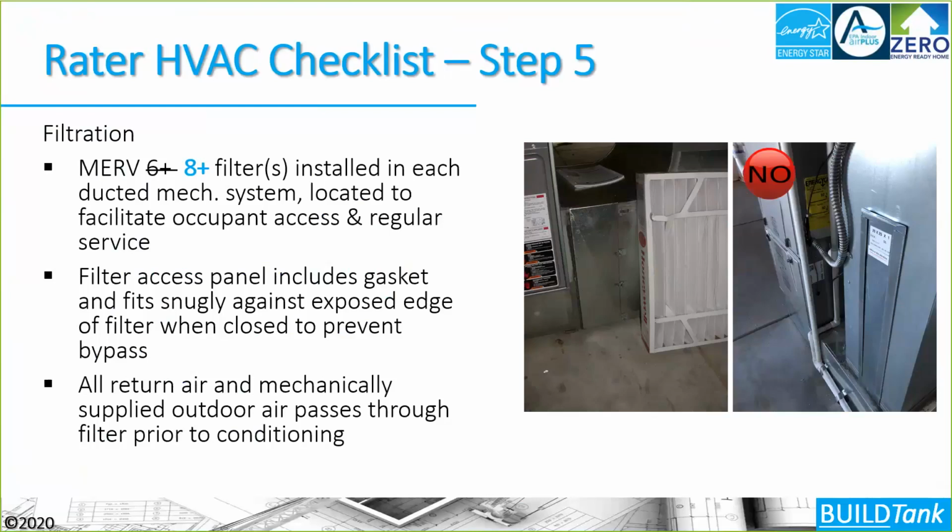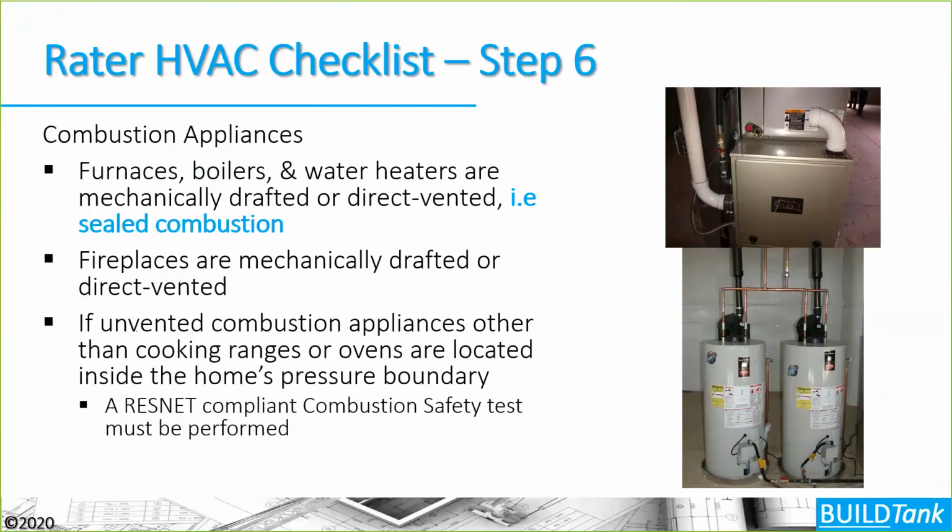All air that is coming into the house is required to be filtered. So if you're not using a forced air system, but some other type of whole house ventilation system, that air needs to be filtered with a minimum MERV 8 filter installed here.